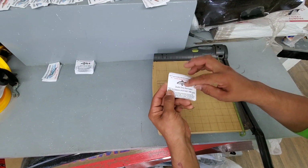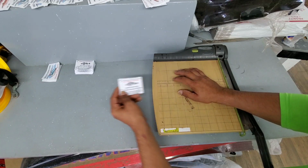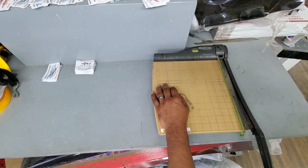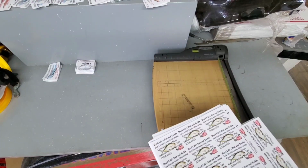And these are actually my older labels too. I haven't put the "check us out on YouTube" on them just yet. I will, and on all my newer gear, you'll see that here in just a second.